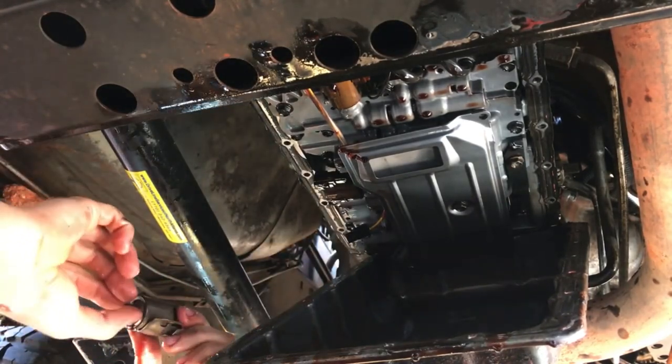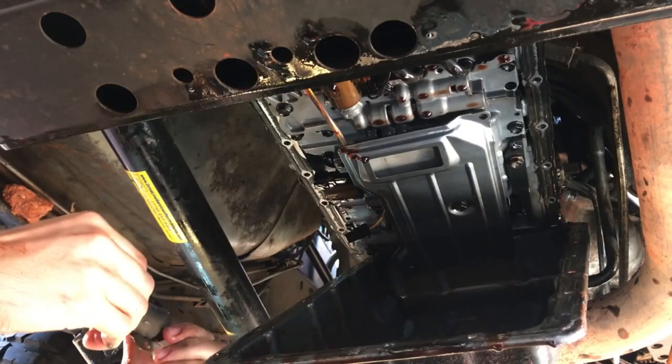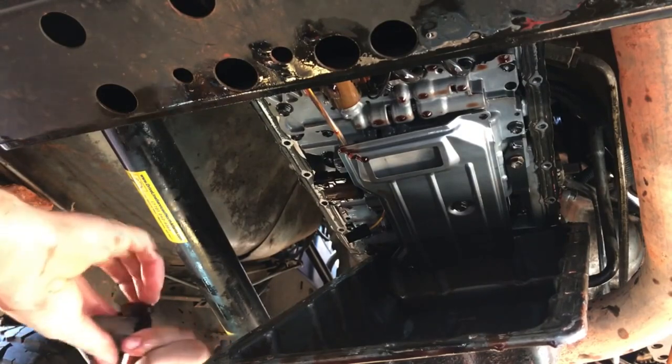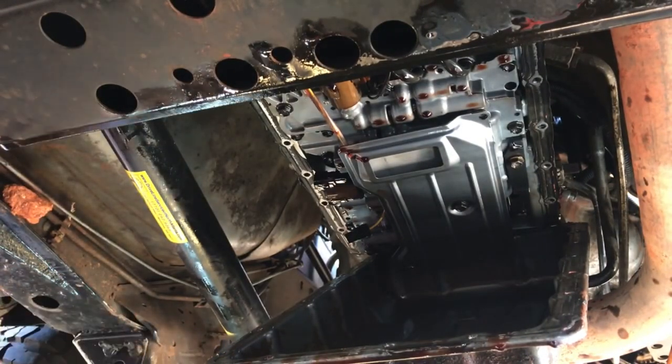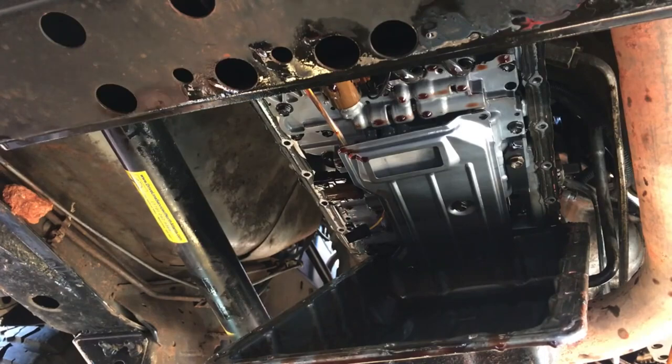Now this should be the one that's giving me the issue. And I don't see anything wrong with the O-ring. Looks fine to me. Maybe it's just the solenoid itself. We'll see.